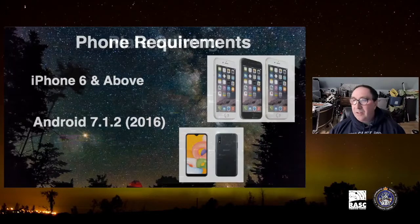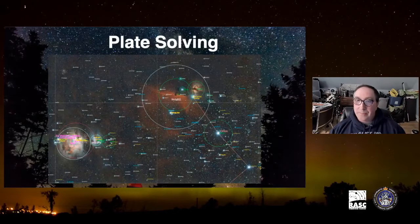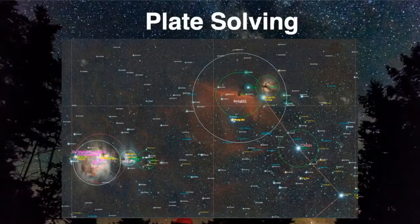It uses a technology we call plate solving. Essentially, it takes a picture of the sky with your phone, figures out where all the stars are, and shows it to you on your phone, so that you can move your telescope around using the tripod adjustments. And I'll show you a demonstration of that as well.